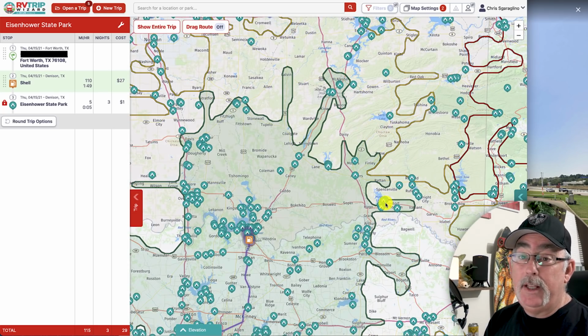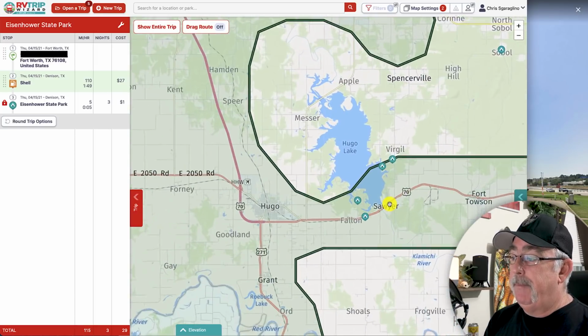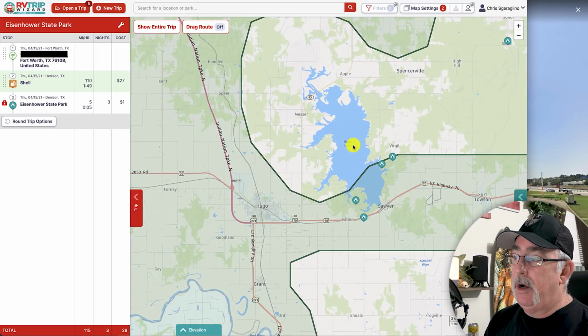This map is really sensitive to the magic mouse. If you barely even get close to the top of it, it zooms in and zooms out. But back to my point. So right here on Hugo Lake, I have 4 campgrounds that I can take a look at.